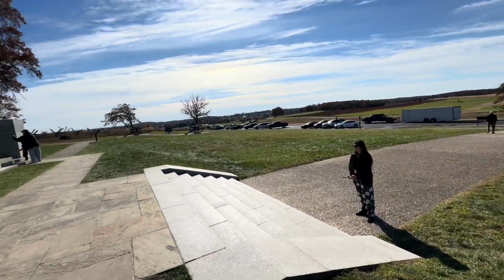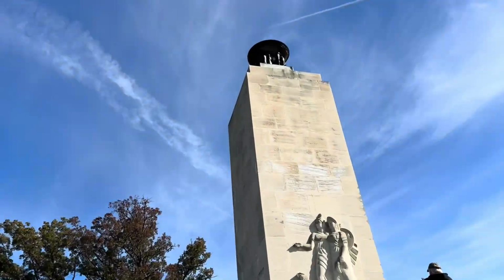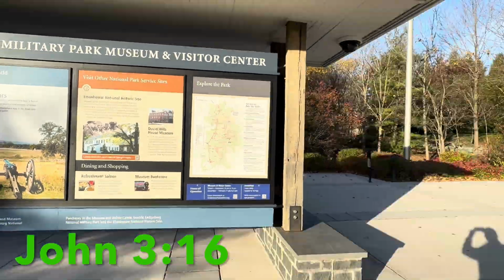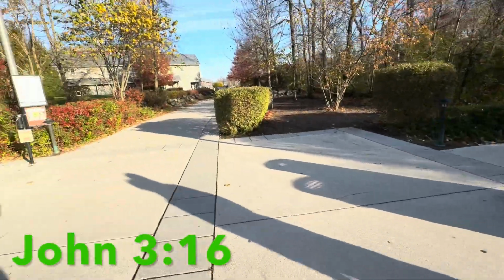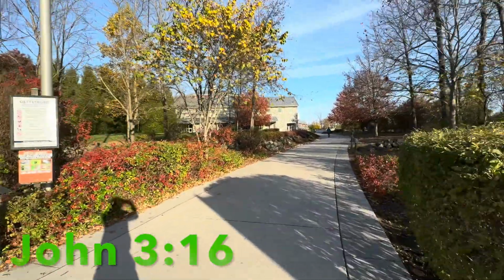And on April 9, 1865, Confederate General Robert Lee surrendered his Army of Northern Virginia, marking a symbolic end to the Civil War. And that, folks, is a short summary of the Battle of Gettysburg.